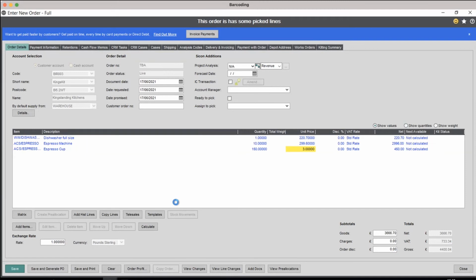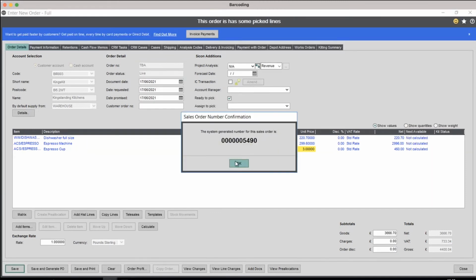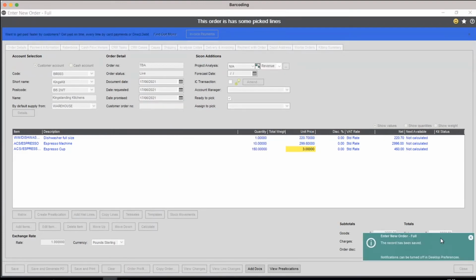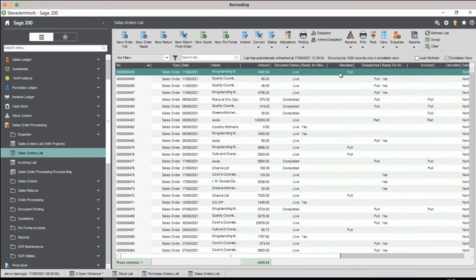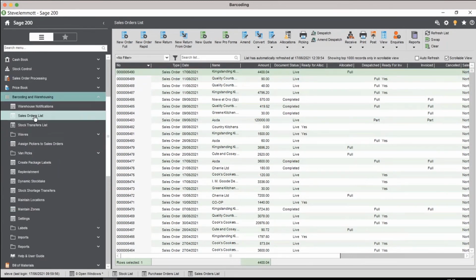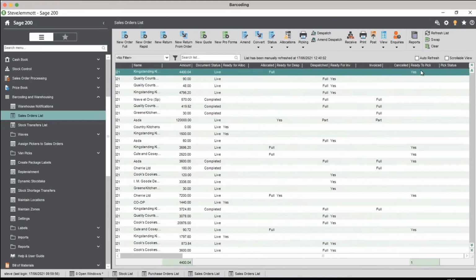So I'm just going to save this. And I'm going to make a note of my sales order, 5490. And there's my sales order. So if I refresh, we can see the order is fully allocated. Now, inside the barcoding and warehousing bit, we also have a slight tweak to the sales order list. So Sage's standard sales order list, but we add in this option here where you can see whether the ready to pick flag is ticked or not.